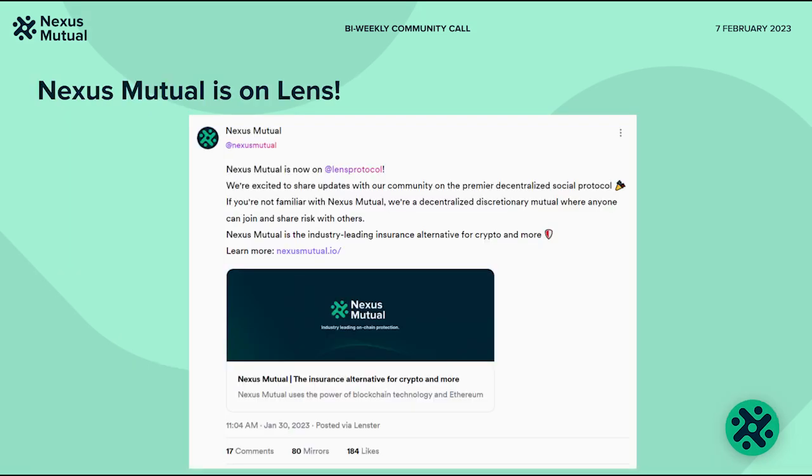And an update on the community side, Nexus Mutual is now on Lens. We've got a profile on Lenster, which is built on top of Lens Protocol. We'll regularly be putting out announcements on Lens in addition to Twitter. So far we've seen a lot of engagement on Lens. There are a lot of crypto native folks on Lens, and so far a lot of love and support for our posts. So that's nice to see our reach extending even into our crypto native social media presence.